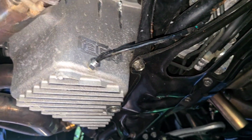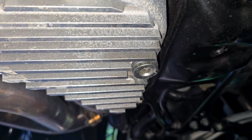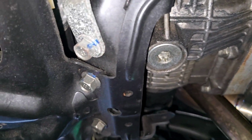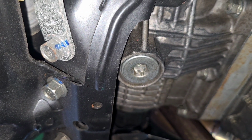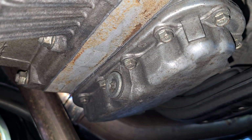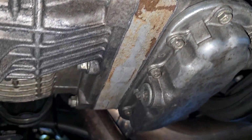All right, guys, once you take off the skid plate, I have the IAG oil pan right here that also takes a 10 millimeter hex socket. As you can see, my motor is built, everything is still in good condition, no leaks. And as we go back here, we got the T70 torque socket for the front diff, and then we have the drain bolt right here. That's a 10 mil hex socket, that's for the manual. And then we got the fill bolt over here.